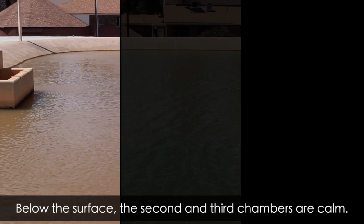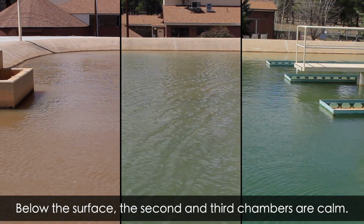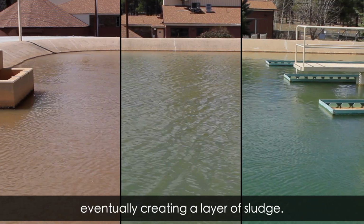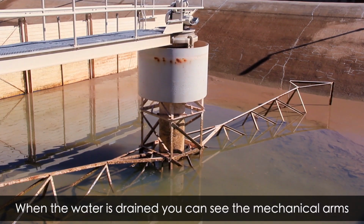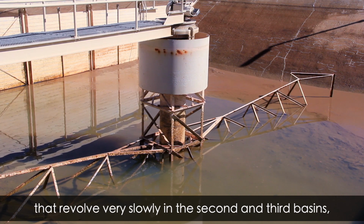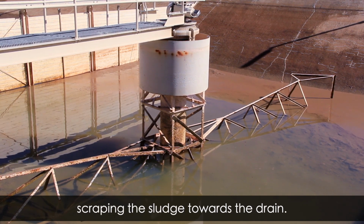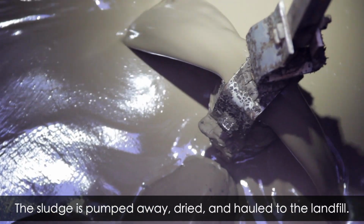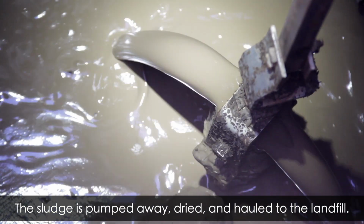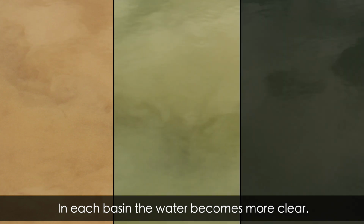Below the surface, the second and third chambers are calm. This allows the floc to settle to the bottom, eventually creating a layer of sludge. When the water is drained, you can see the mechanical arms that revolve very slowly in the second and third basins, scraping the sludge towards the drain. The sludge is pumped away, dried, and hauled to the landfill. In each basin, the water becomes more clear.